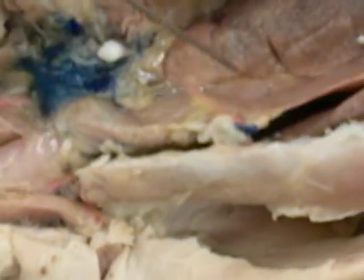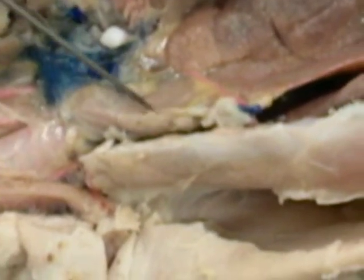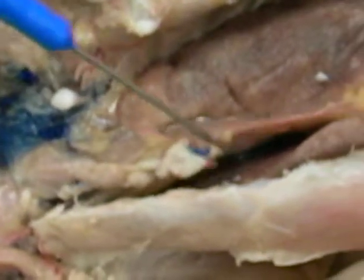As we come down, the thymus gland is right here. Now, the thymus will eventually have to come off, so it's never on the list as a permanent structure, but it could be an extra structure. That's okay. Thymus. All this right here.